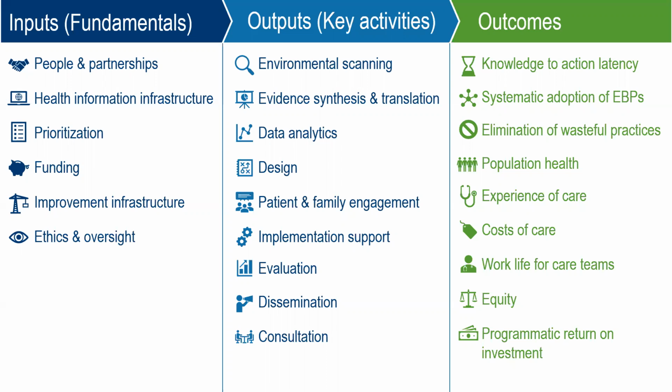The next 5 that are listed there are the quintuple aim: population health, care experience, cost, care team experience, and equity. And finally, if our organizations are investing in becoming a learning health system, we feel it's important to hold ourselves accountable by looking at that investment itself and what is the return on investment for that infrastructure that goes into becoming a learning health system.